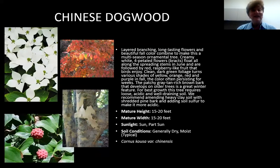Okay, next one. Oh, Chinese dogwood. This is the Cornus kousa chinensis, and it has these phenomenal flowers that are going to be opening probably in the next 2 weeks in our landscapes right now. They're very long-lasting. They're on the tree for a good 5 to 6 weeks, creamy white, four-petaled. And you can see the fruit down in that lower corner. They look like large, dry raspberries. That gives an ornamental aspect to this tree, as well as the flowers.